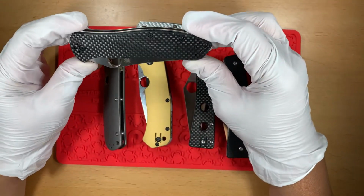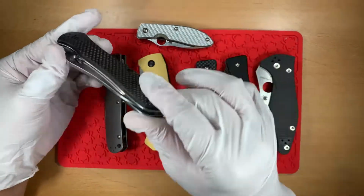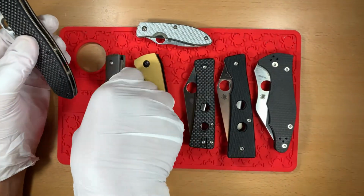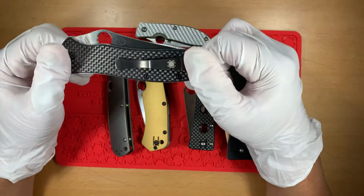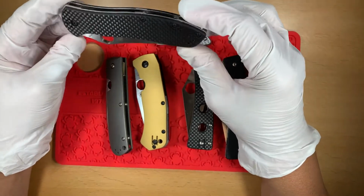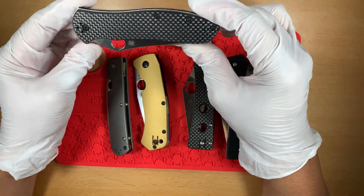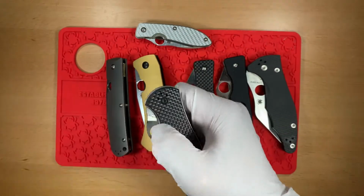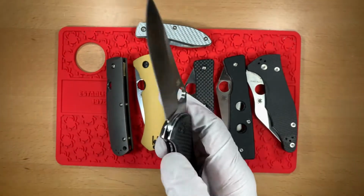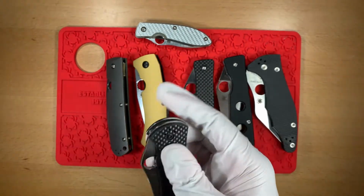I do love that. The scales on the knife I thought were pretty fantastic. It has everything that this knife has, but this is something you could probably wear with dressier clothing. I wouldn't go so far as to wear a suit, but if you were having a tie and shirt day at work and you wanted to carry something, this knife is the best knife to carry as far as elegance.